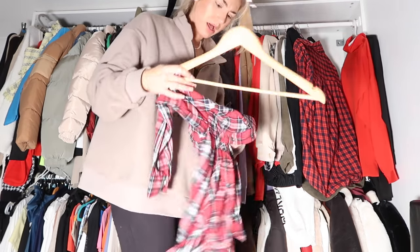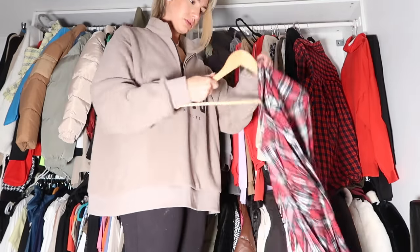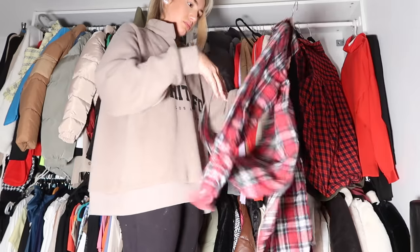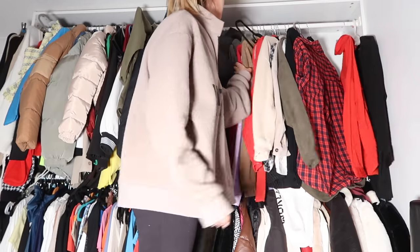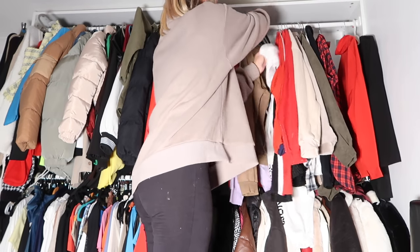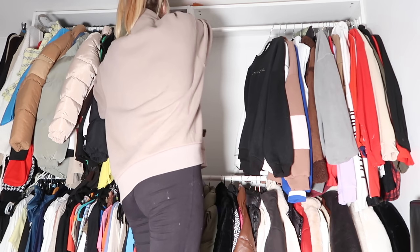I don't know, I can just never really part with this thing. I don't know why. New look. I mean, could I part with that now, realistically? Yeah. So many shirts for someone that never wears shirts. I've got some more sweatshirts. Little dress, another little dress.